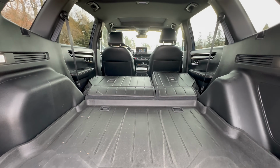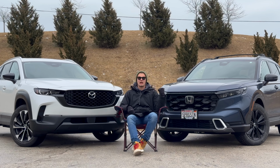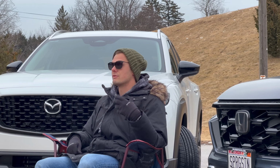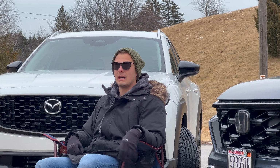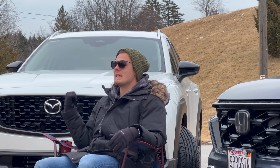Seats down in both of them, the Honda's trunk is then 20 cubic feet bigger. With the seats down in the Honda, it's the biggest in the class. So you're fighting against kind of a Goliath here in terms of trunk volume, and it is enormous, the trunk on this Honda. It just kind of magically swallows things up. I don't really know how it does it, but it's not like the trunk in the CX-50 is small.